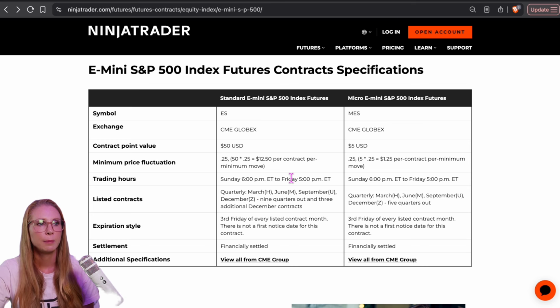And then we've got crude, gold, and NASDAQ would be over here too with the $1,000 margin. Maybe that still sounds like a lot, and that's why we have the micros. So CME has gifted us day traders this wonderful thing.